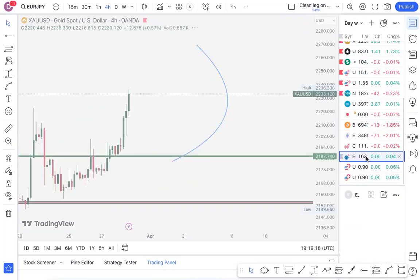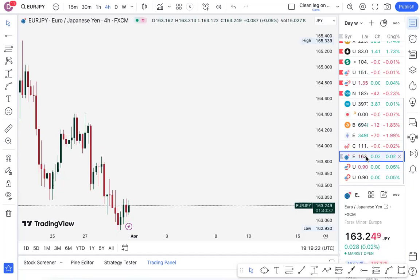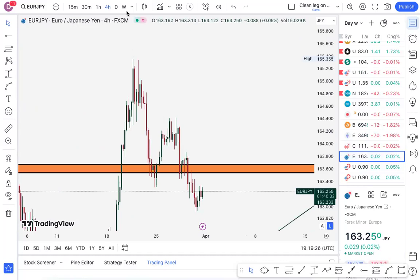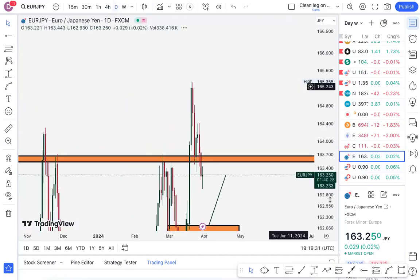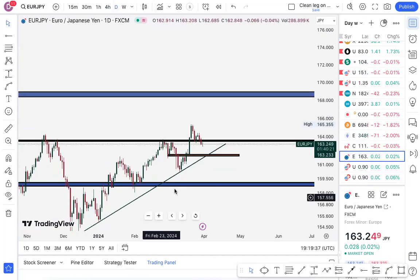Now, for those of you that have been with me the longest, you know that I've been bullish on EurJpy for a long time. Now let's go to the daily time frame. So we have a structure and a bullish pattern here. All right. So we've had this.